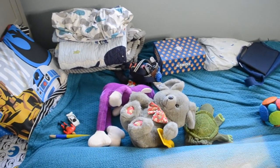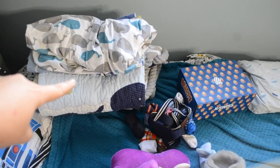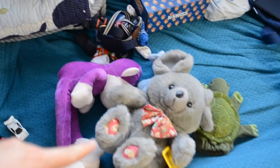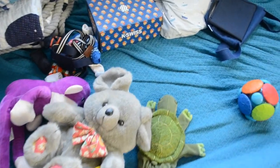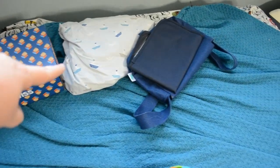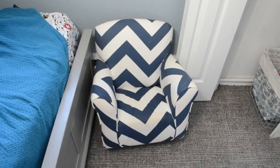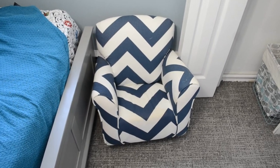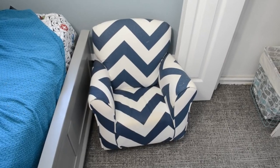So here's everything I'm getting rid of from my son's room. This is all old crib bedding that we don't need anymore, some toys and stuffed animals that he definitely does not play with, some baby socks that for sure don't fit him, a shoebox, an extra crib sheet, just some random things that I found. I don't even know what they're from. I also think I'm going to get rid of this chair. It's just so small. He's really too big for it, and his room is just so tiny it doesn't really fit anymore.